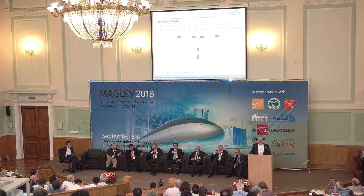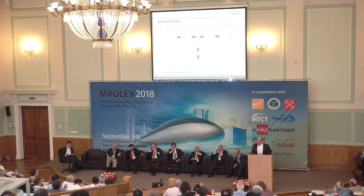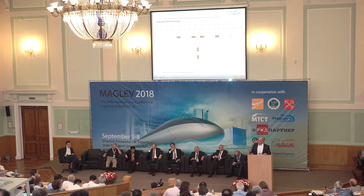Here, because I'm an electrical engineer, I need to show an equivalent circuit diagram. This is just the basic principle of the double-end feeding. As when you deal with high frequencies, you need to consider, of course, not only the time dependency of voltage and current, but also the position dependency. That means the regulating control to propel the maglev vehicle. This model is much more complex. This is just for the student layout to demonstrate, okay, what are the general dependencies.